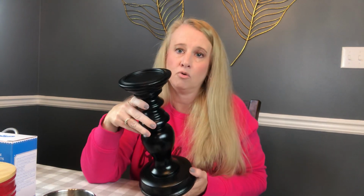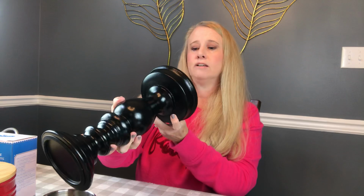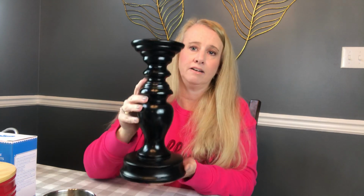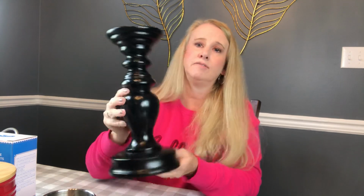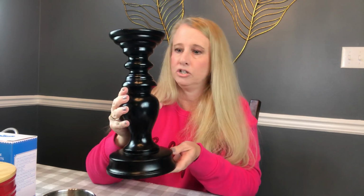Okay, now this isn't Christmas right here, but just in case you're wanting some more fall or Halloween decor, Michael's has their fall and Halloween 70% off. So this candlestick holder was $24.99, and I believe I paid $7.50 for it. So 70% off Halloween, and this is Halloween, but you can use it any season. You could paint it if you wanted to, and it's pretty tall. It's at least 12 inches.